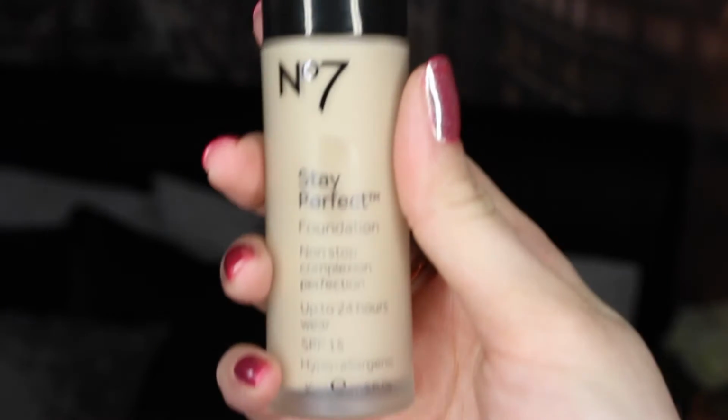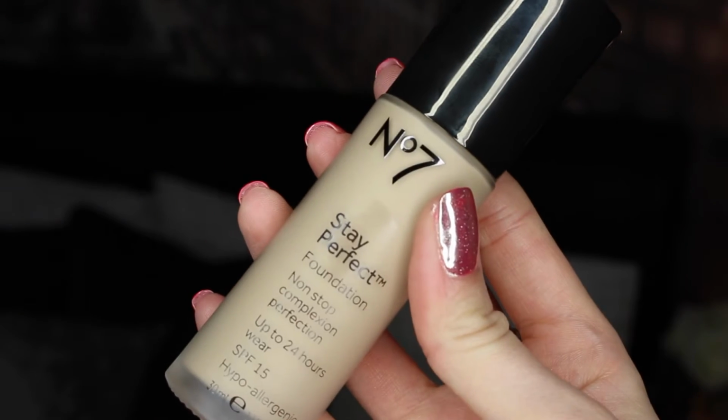The foundation I've been using with these brushes is No7 Stay Perfect foundation in the color Warm Ivory, and it's a perfect match for me because I had this tester thing done with the machine thingy. That's very scientific, machine thingy, tester thingy. Anyway, they can match exactly, they can tell you the exact color you need in the foundation. I've just been really enjoying this. This is my second time buying this foundation, which obviously means it's a good product if you repurchase it and go back to it.